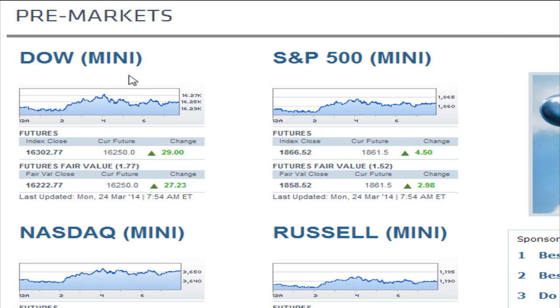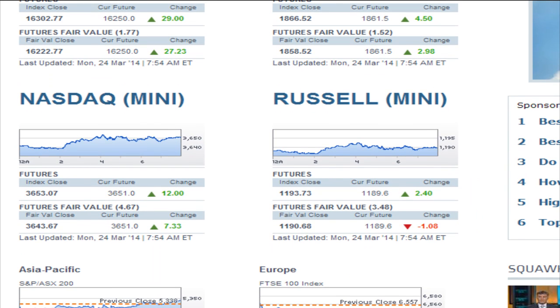This is how markets are looking pre-market, with the Dow up about 27 with about 1.5 hours to go before the market open. We've got the S&P 500 up about 2 to 3 points, and the Nasdaq is also up about 7 points there.